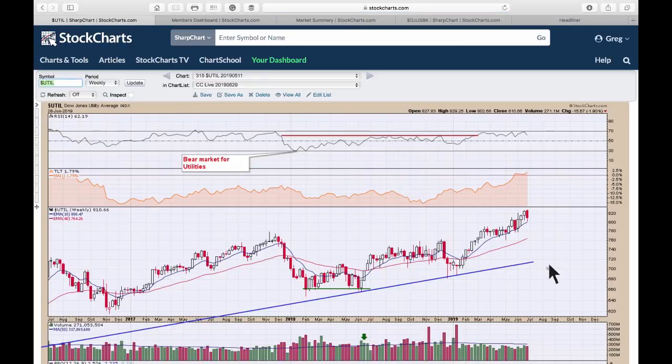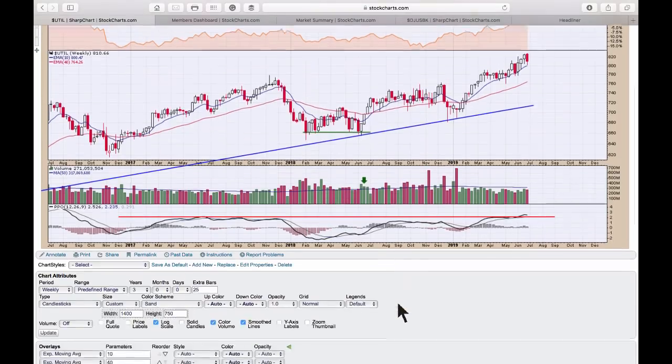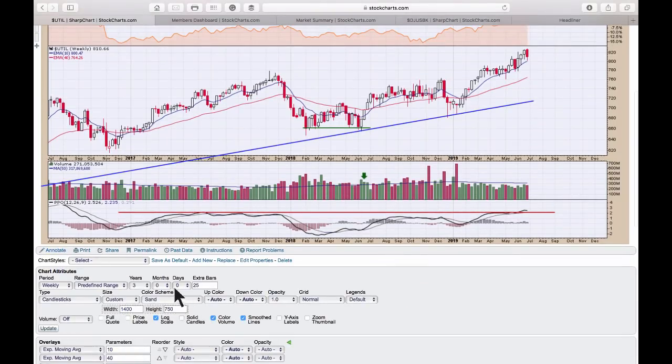And utilities, a weaker candle this week, nothing major, but we did get a breakout on the PPO. This would be interesting to see it fail right here, and then we draw a short trend line up. Maybe we should do that right now. I'll just zoom in a little bit.